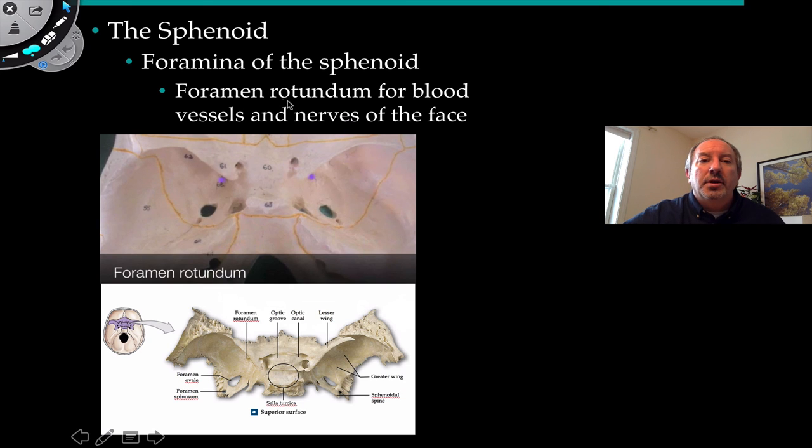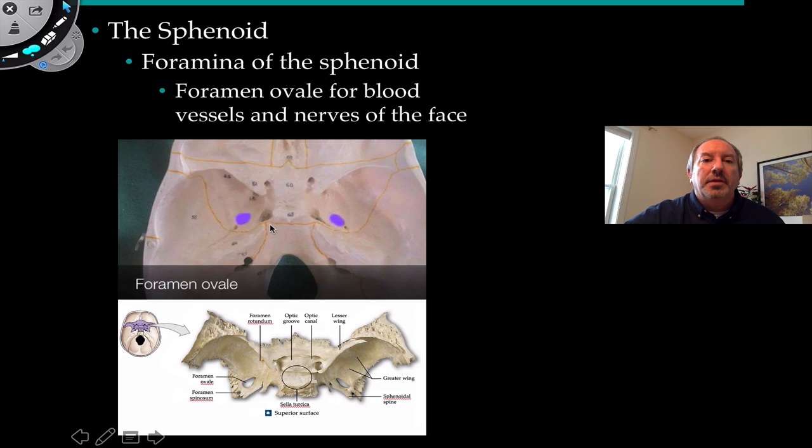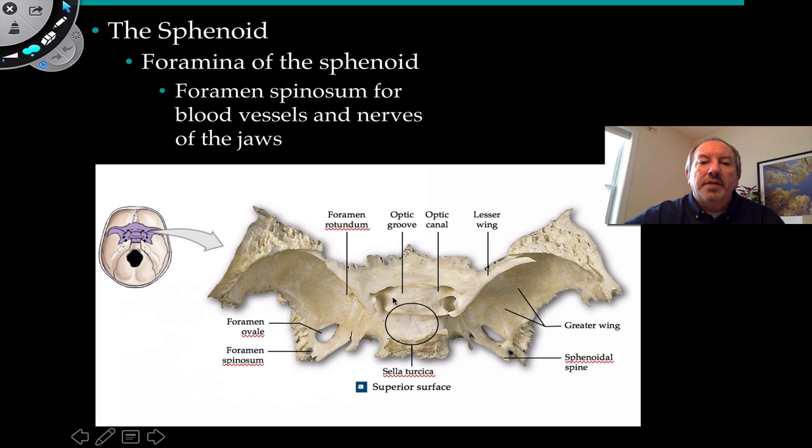You also have the foramen rotundum, and this is for blood vessels to come through the sphenoid, and also nerves of the face are coming through that particular foramen, as opposed to the optic ones. And then you have the foramen ovale, which is also for blood vessels and nerves of the face, located here in the sphenoid bone, again looking downward. So a lot of openings in the sphenoid. The foramen spinosum is also for blood vessels, as you can see here, right there on that side, and also on the other side, for blood vessels and nerves of the jaw.